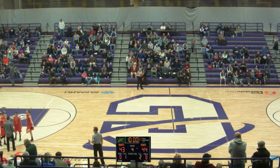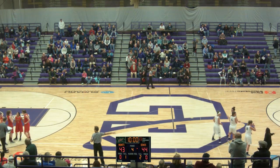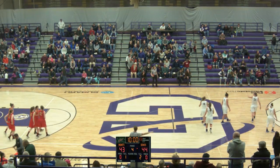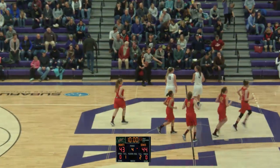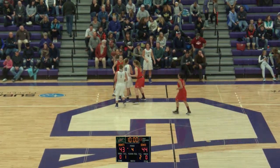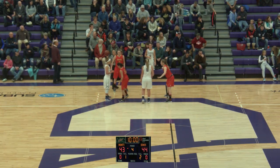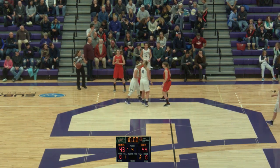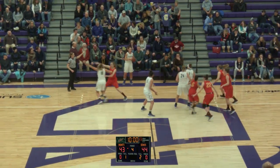We're going to come out of this timeout. We're going to come out for the fourth quarter. 10 minutes left in the game. Saints are down 44-43 to the Dinos. One thing we haven't seen is Pasta getting any buckets. Matu has been guarding her, number 5 for Calgary, and she's been doing a great job. She's a ball hawk all the way up and down the court, and she stays in front very well. Saints will have the ball to start the half.